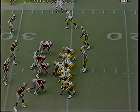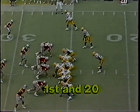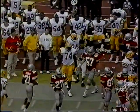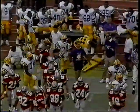So it is first down all over again for LSU. First and 20. Hodgson dropping deep, screening it to the right. This is Victor Jones tightroping the sideline for about 7 yards. Andy Gerd was in his path.